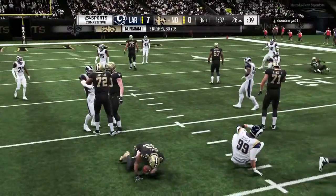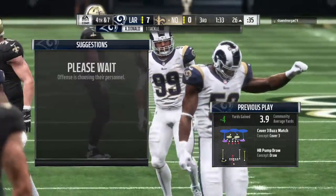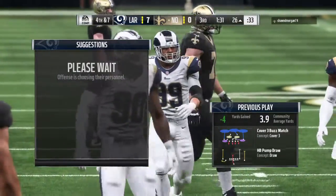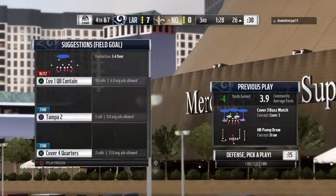They run. It's Mark Ingram. And he's going to lose yards. They take him down at the 26. That'll wind up going for a loss of 4. And that's going to bring up a 4th down.